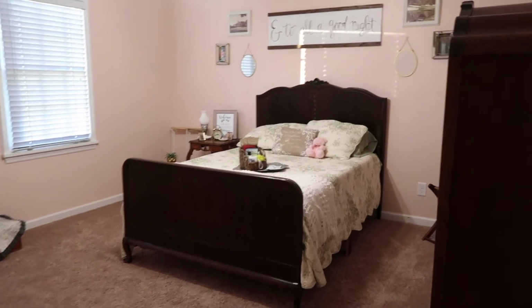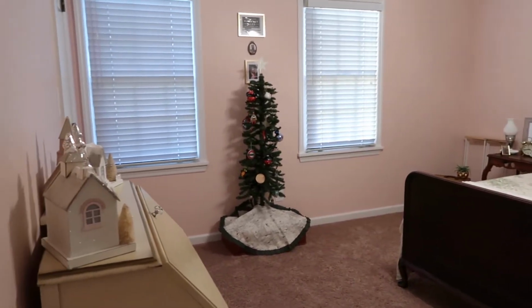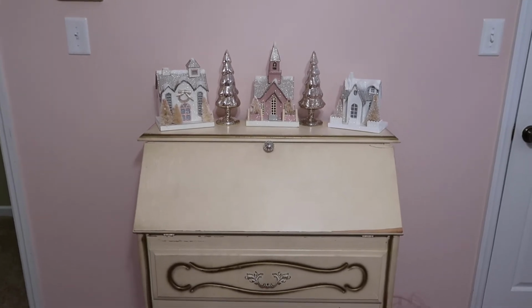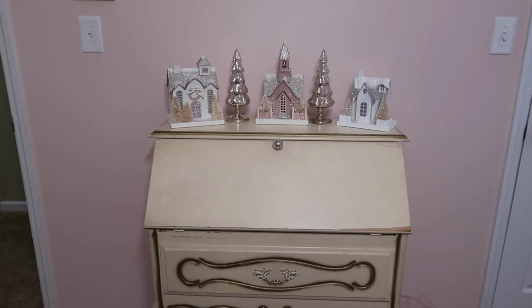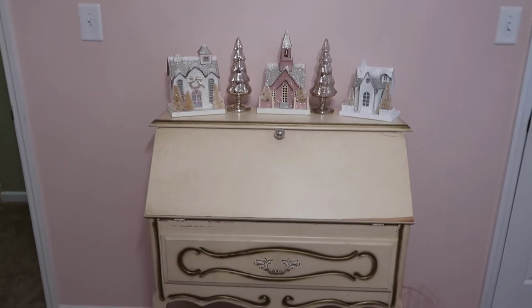Okay, here is our guest room. So I'm just going to take you on a little tour. Okay, so over here, I'm going to start with this writing desk. It is an antique writing desk that I bought, and I use it to write my thank you notes and my cards. Just a little place for me to get that done.